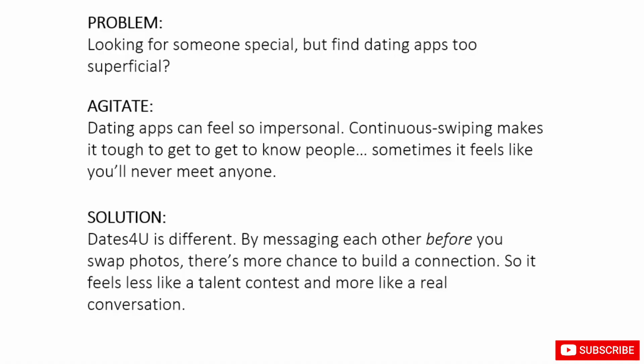Dates for you is different. By messaging each other before you swap photos, there's more chance to build a connection. So it feels less like a talent contest and more like a real conversation. Can you see how the PAS formula works now? You want to big up the problem, rub salt into that wound, then be there, ready with the solution.